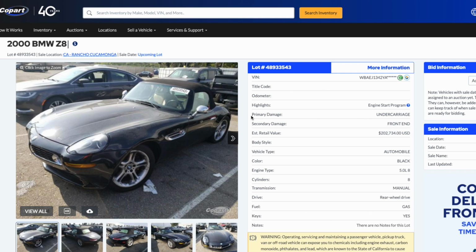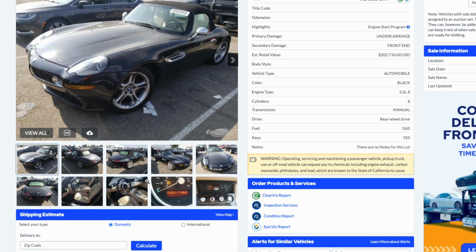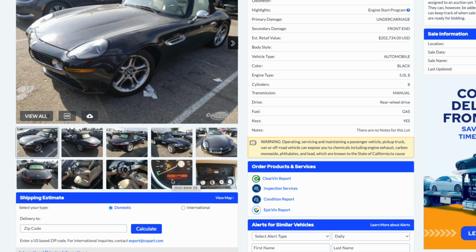And the most interesting part is that the primary damage is listed as undercarriage, and the secondary damage is the front end. When I just found this car, about 3 weeks ago, they still had the odometer reading in this section, but they removed it. But the picture that shows miles is still here. So we're gonna jump to that one in just a second.